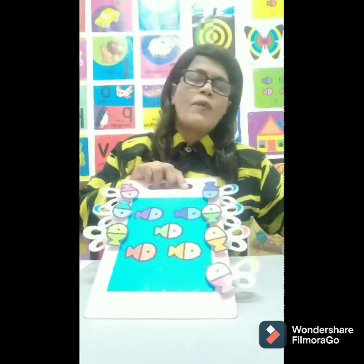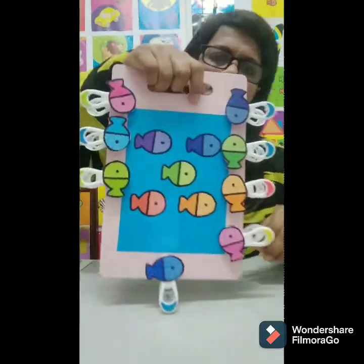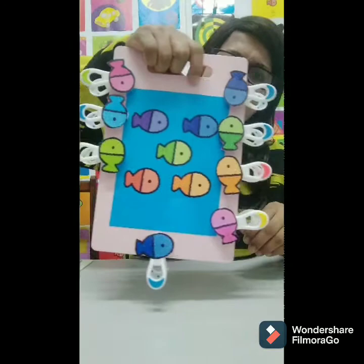Make it interesting for them to do, because they will get fed up with the same pegs and same activities. So they will do it this way. Fish goes into the pool.